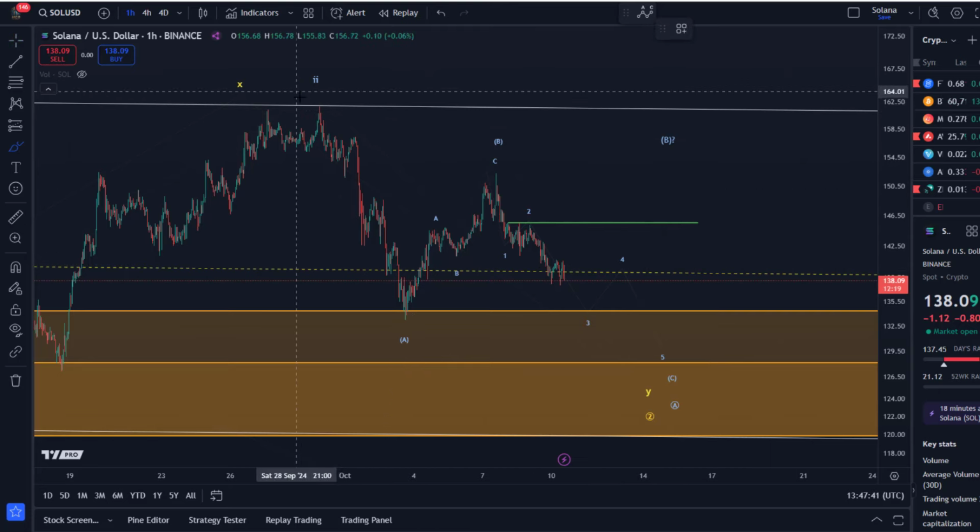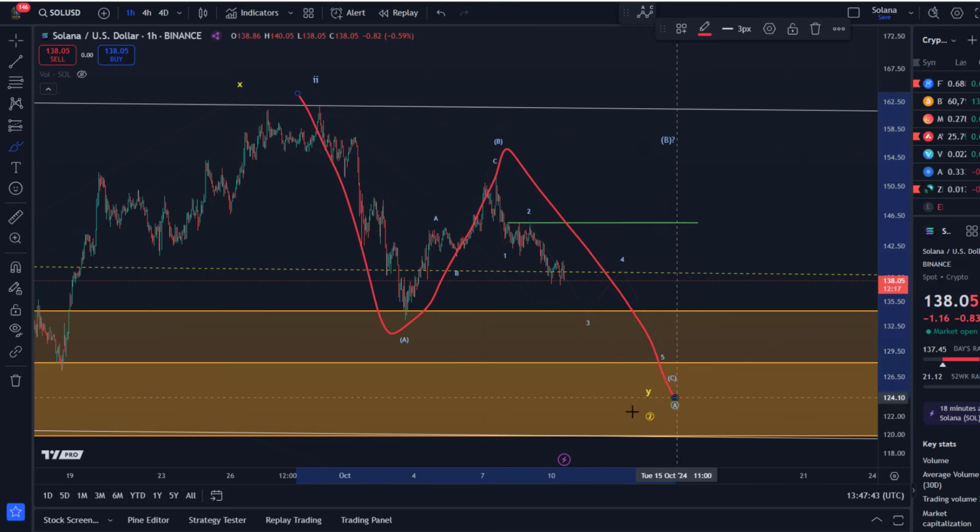It would be like A, B, C. It's not the Y wave of wave A, but the A wave itself is an ABC. So it's the ABC in wave Y or the ABC in wave A in blue. So it's the same count essentially. Overall, there is in both counts no sign that a low is in place. Once we get into this lower support region here, it's definitely worth watching for impulsive upside reactions.